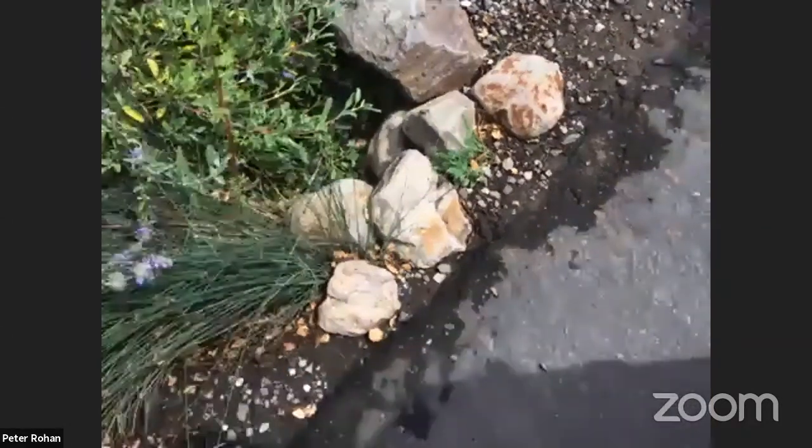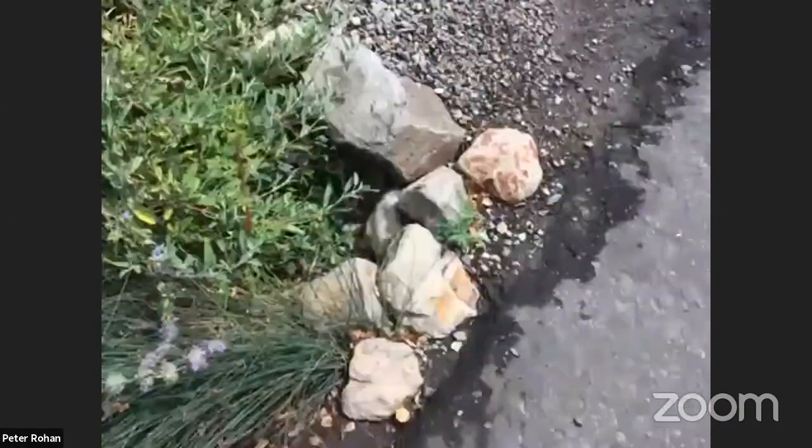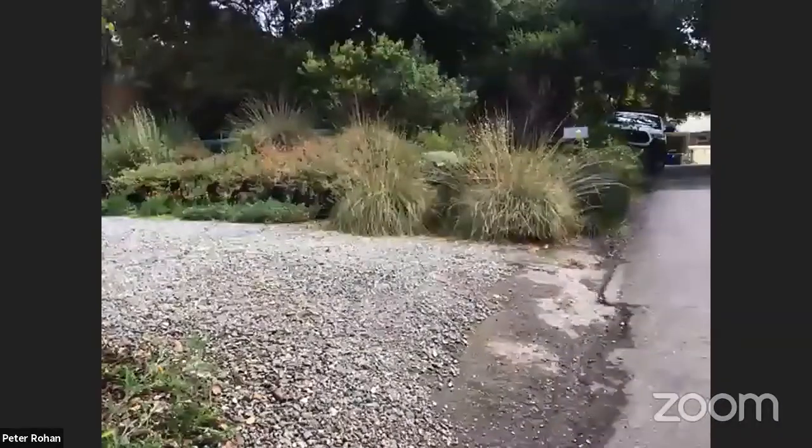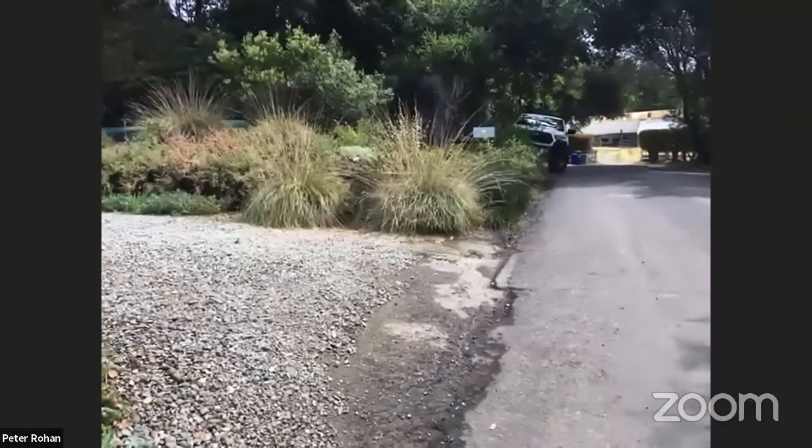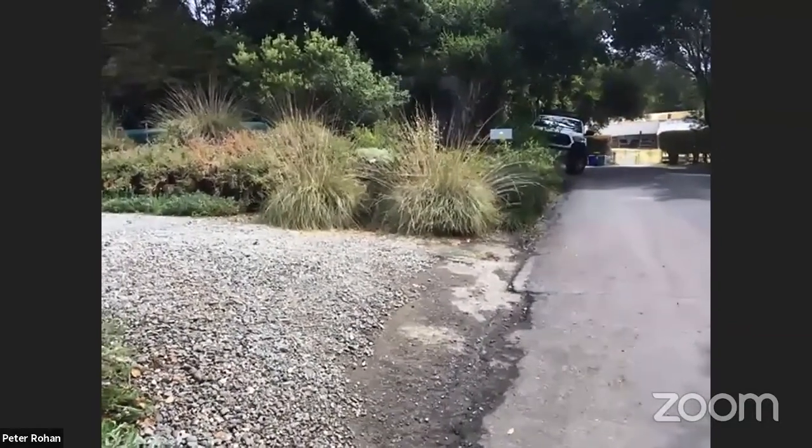Here's boulders kind of guarding the end of the swale, and you can drive up one section of it. But on the uphill and downhill side of the driveway, we just did a little 2 foot wide and 1 foot deep little channel.